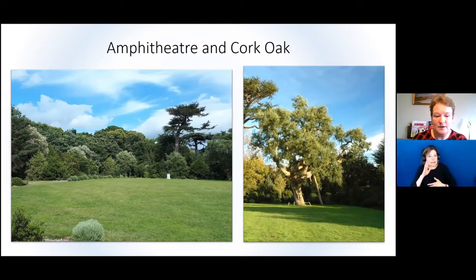Replanting began in the 1980s using the same plants that Hamilton would have sourced. And a natural highlight here is the evergreen cork oak tree shown on the right. We know that was planted by Hamilton, and it's one of about 80 trees remaining in the park that are over 250 years old. Its bark is traditionally used for making corks, hence the name, so it seems fitting that he planted it close to the vineyard.